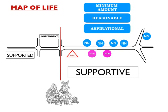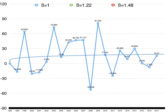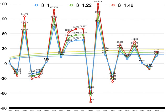Now that you have seen the supportive road and the non-negotiable junctions, minimum amount required, now look at this beta. If you look at the last 20 years, the variation, the volatility, the movement of this index is represented by beta 1, that is the blue color graph. Now if you study your investment brochure and it is mentioned as beta 1.22, then you may end up with this type of graph. If it's 1.48, which is 48% more volatile than the primary index, you look at this graph and look at the peaks and the valleys.